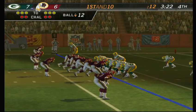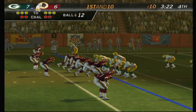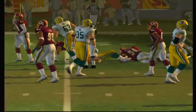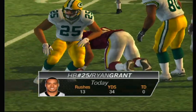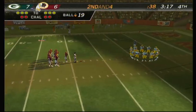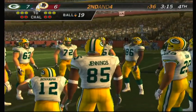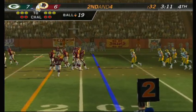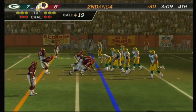The Redskins come out in a 4-3. On the ground. Montgomery comes up to make the play at the 19. Grant kept his legs moving, gets 7 hard-earned yards. Second down and 4 to go. Ball on the 19-yard line.